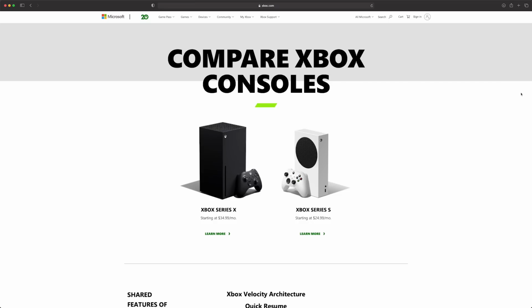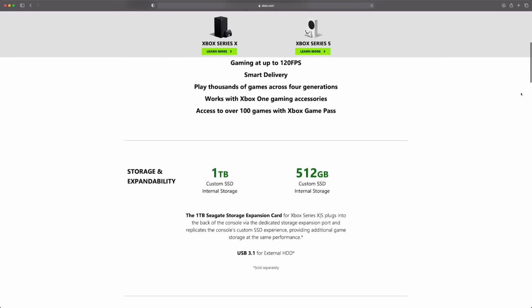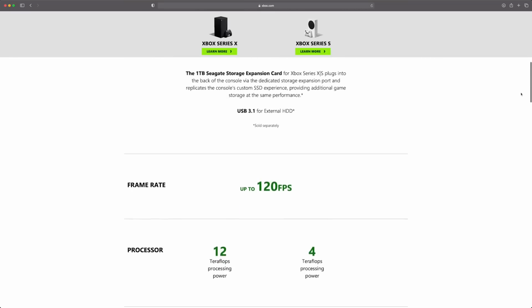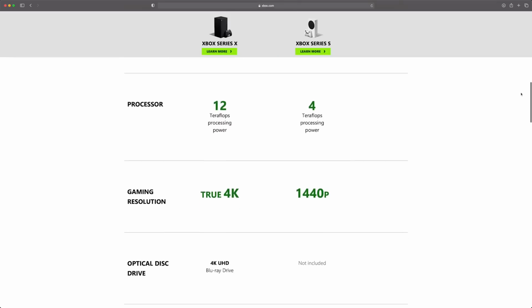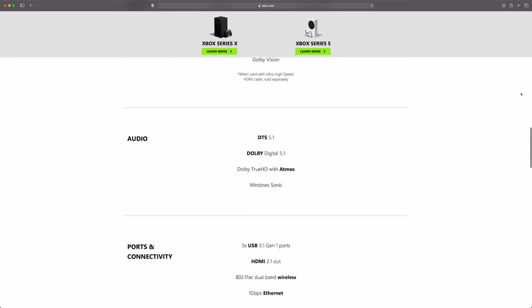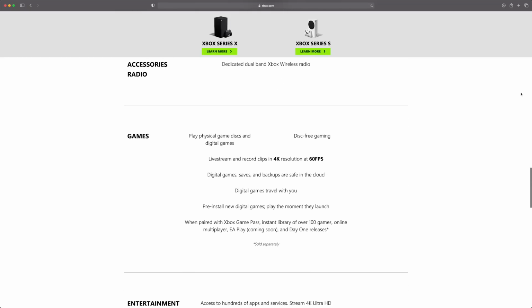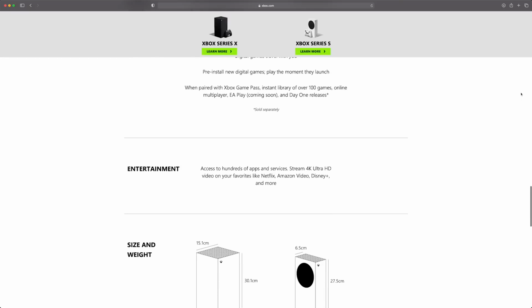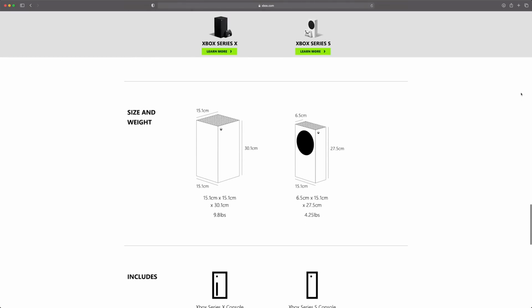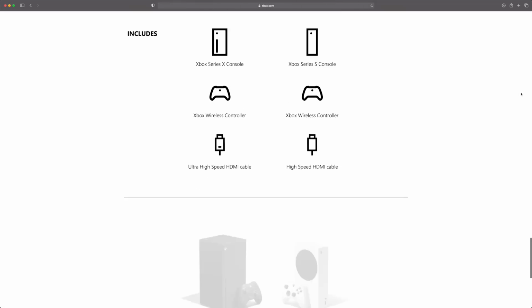So let's take a look at what the shared features are for both consoles. Both consoles feature the Xbox Velocity architecture, quick resume, which is really cool, DirectX ray tracing, variable rate shading, spatial sound, gaming at up to 120 frames per second, smart delivery, which I absolutely love. You can play thousands of games across 4 generations, which is a given, and it works with Xbox One gaming accessories, which means I can use my Xbox Elite Controller Series 2 on either console, which I actually do.